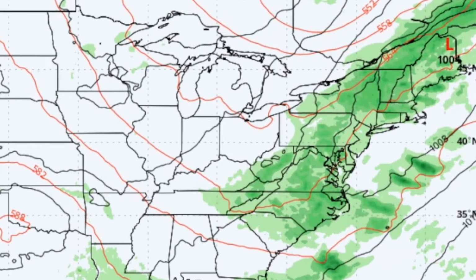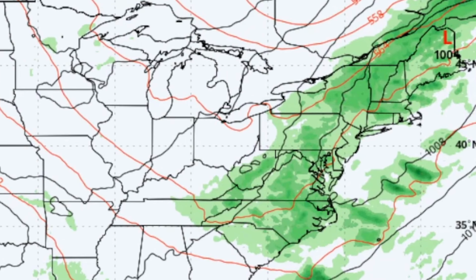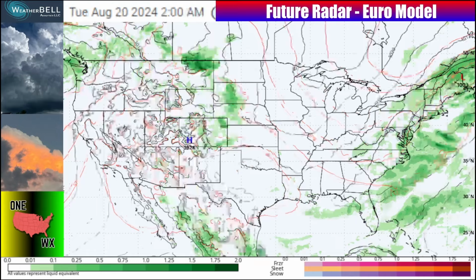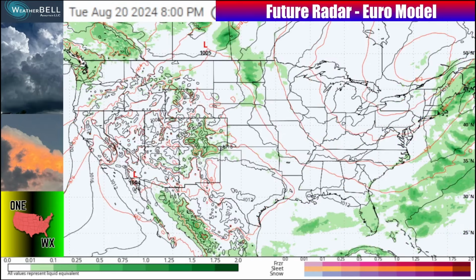Here we go into our Monday. Do want to point out that we're going to have more of that shower and thunderstorm activity associated with our cold front in the east. It's not going to be quite as extensive as we see on Sunday, but nonetheless, from North Carolina up to Maine, some more showers and thunderstorms to watch, particularly in those afternoon hours, a few going on the stronger to severe side for sure.